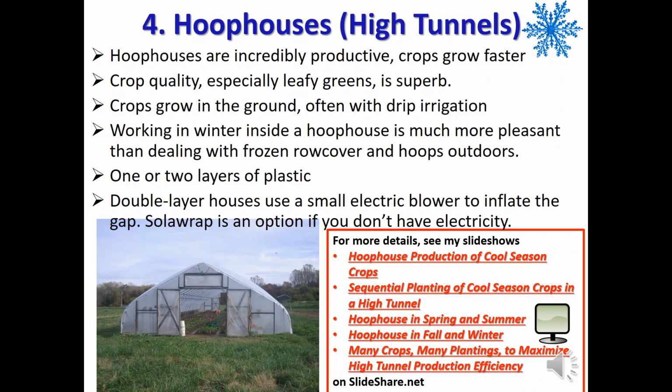Hoop houses are next up. They're incredibly productive. The crops grow much faster than outdoors. The crop quality is wonderful, especially the leafy greens. You grow the crops in the ground with drip irrigation often, and this means that you don't have to water 4 times a day or anything. They're fairly independent. Working inside a hoop house in the winter is so much nicer than dealing with frozen row cover or hoops outdoors or frozen fingers.